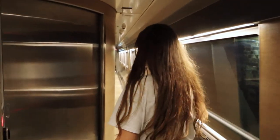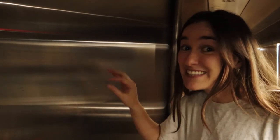That's the accessible room, and that is the Caledonian double. There's a double bed in there.